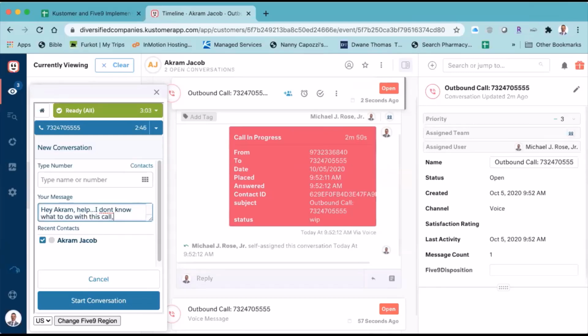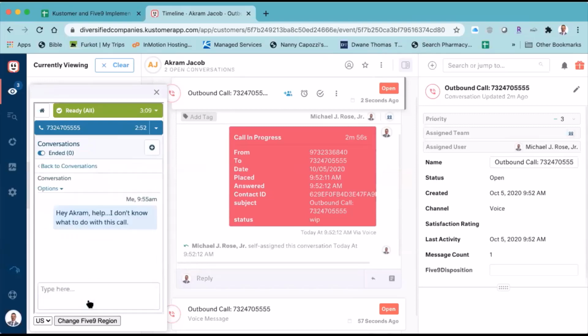Call, right? So I can go in there, instant message Akram while I'm talking to this person and start this conversation. Akram, if he's signed in, which he's not obviously right now, would be able to respond with, sure, give me a second. I'm on a call. I'm going to hop off this call and listen in. Or why don't you conference me in at extension 854? I'll be able to listen and I'll speak if necessary.